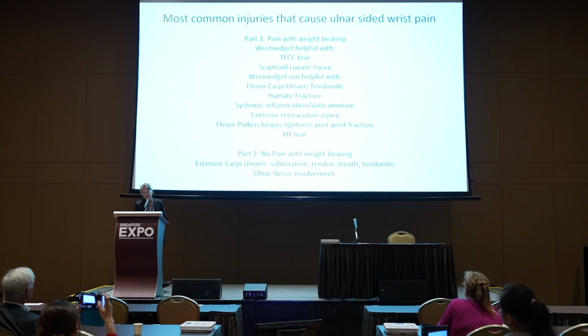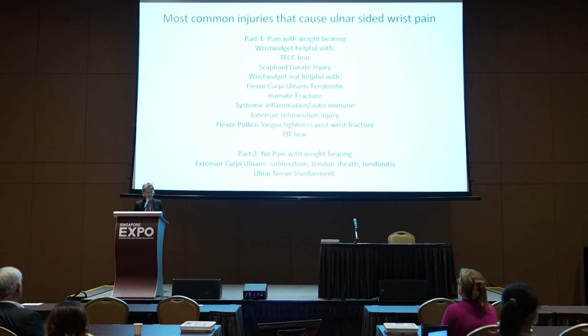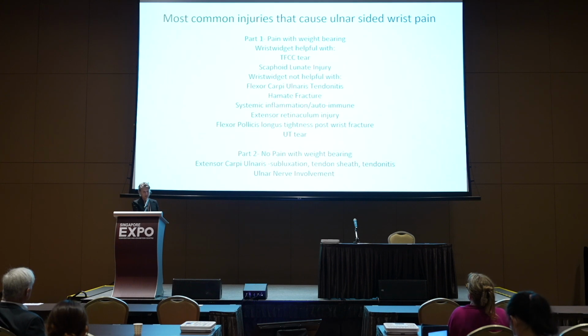All right, the thing we most commonly see is flexor carpi ulnaris and pisiform pain. It's the most common injury that looks and feels like a TFCC tear. I'm going to go through this specifically, but this is the long list of other things that could be wrong that cause ulnar-sided wrist pain.